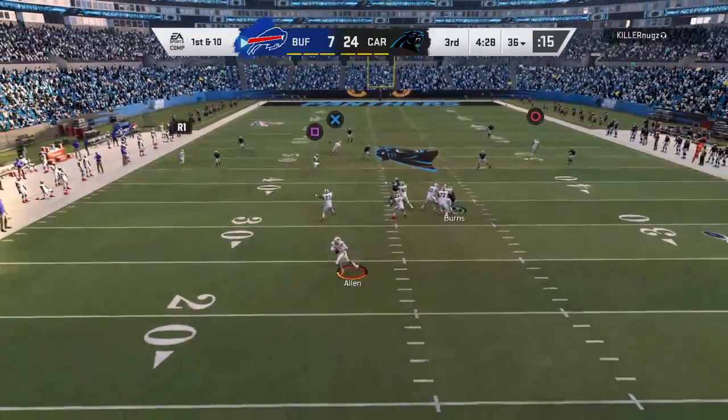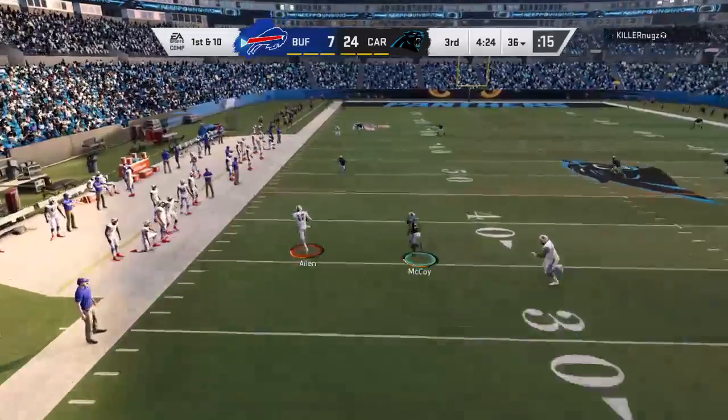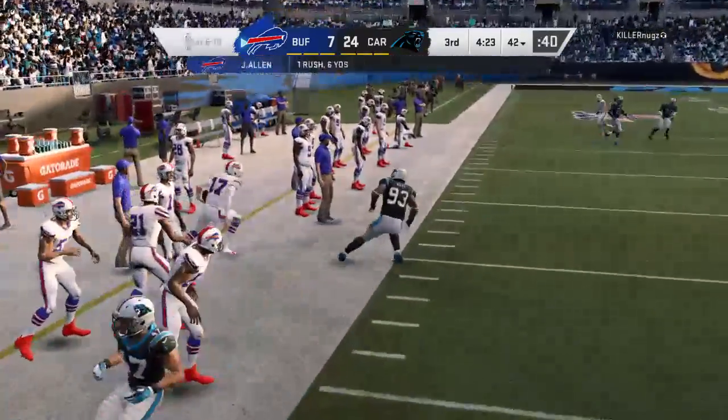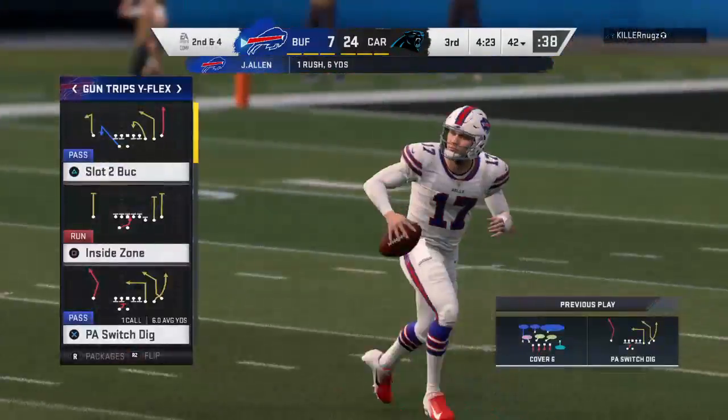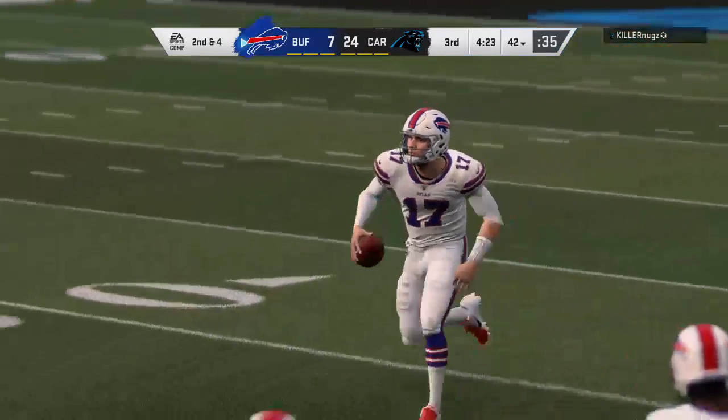Allen going to throw. Buying time to his left. Steps away to his left. And he'll be out of bounds after getting this one across the 40. The improv on the scramble there gets him 6, and it'll be 2nd down.